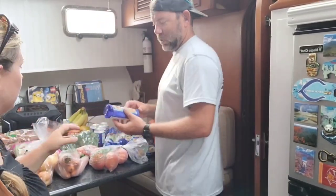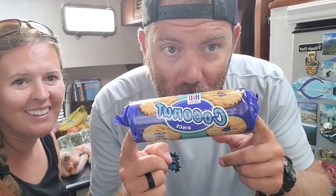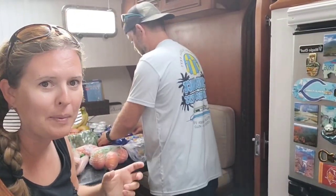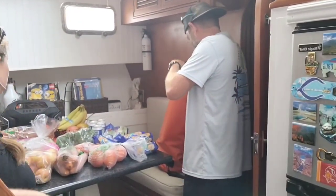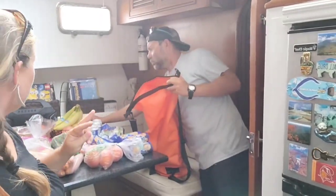So, if you're in the Bahamas, this is my favorite cookie. He just buys them. They're $1.80 for a pack. Not too bad. We got tomatoes, carrots, those cookies, apples, lettuce, broccoli, two things of bread, and bananas.